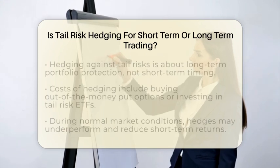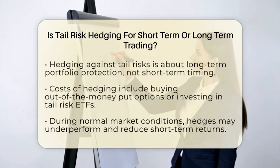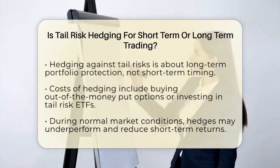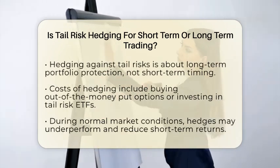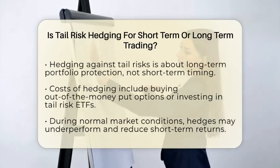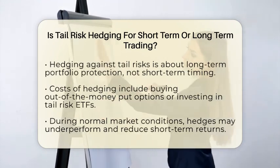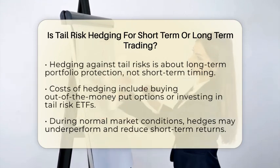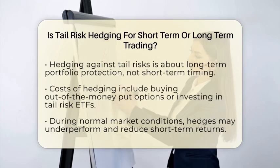Because they are unpredictable, hedging against them is more about safeguarding your portfolio over a longer period rather than trying to time short-term market moves. Another important factor is the cost of hedging. When you buy out of the money put options or invest in tail risk exchange-traded funds, you usually incur ongoing costs. During normal market conditions, these hedges may not perform well and can even drag down short-term returns. However, they provide protection over the long run by limiting catastrophic losses.